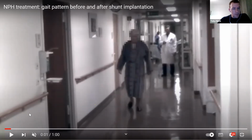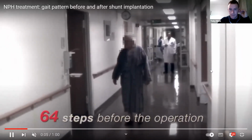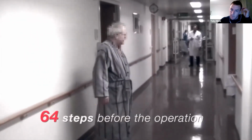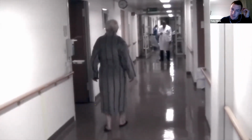Some of the improvements are a bit more subtle. And often, if there's more past medical history, we can only treat the normal pressure hydrocephalus side of things, but changes can be quite significant. So this is the gentleman initially before his operation. Again, that quite classic pattern: wide base, quite short and shuffled. Not quite as severe as the other gentleman, but you can see he's quite slow to turn.